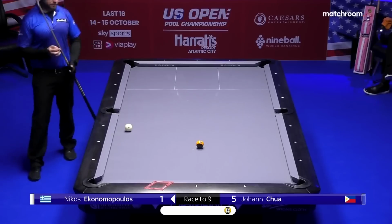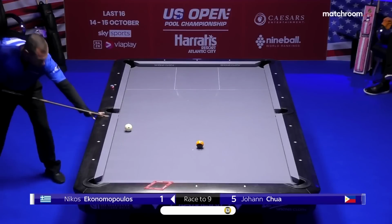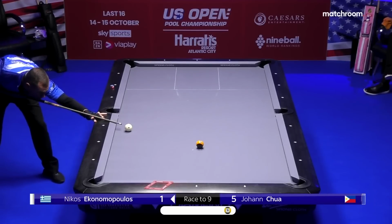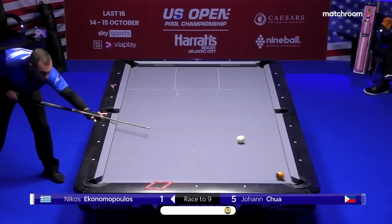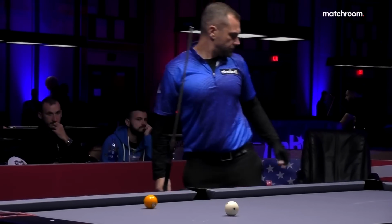Well, this was just what he needed. He was really finding it hard to get any sort of foothold in the match. He was handed a very good chance here, and he felt it was one that he had to be clinical with. And he's availed of that opportunity to close to 5-2 down.